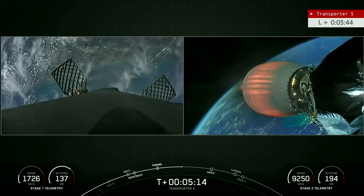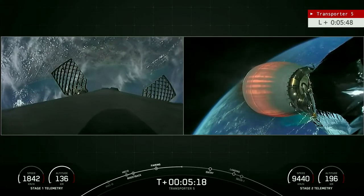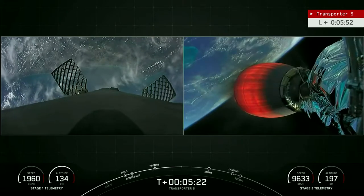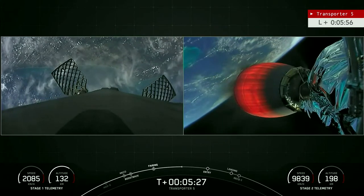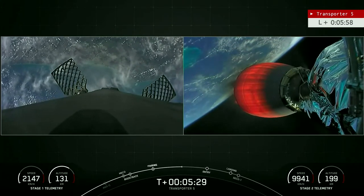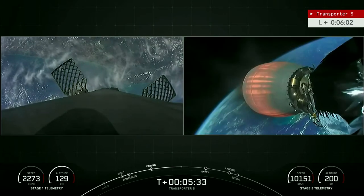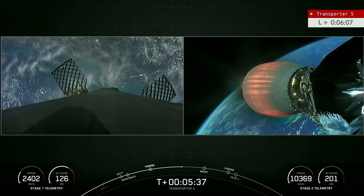T-plus 5 minutes and 40 seconds, the real-time clock since launch on the upper right in this screen. Again, this view from SpaceX is on about a 30-second delay due to latency. On the left, you see Cape Canaveral in view, a beautiful shot from the first stage booster looking straight down, more or less, at Florida's Space Coast. You can see some cloud cover over the area.